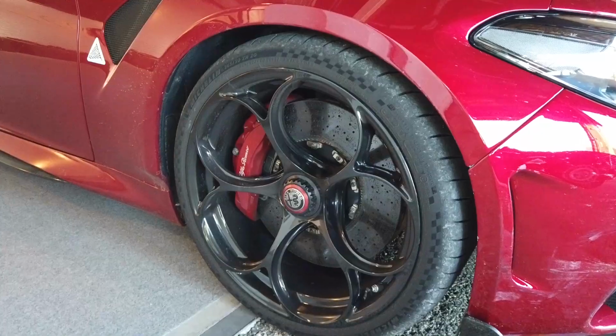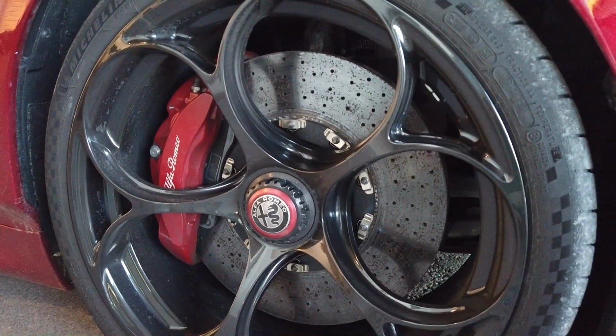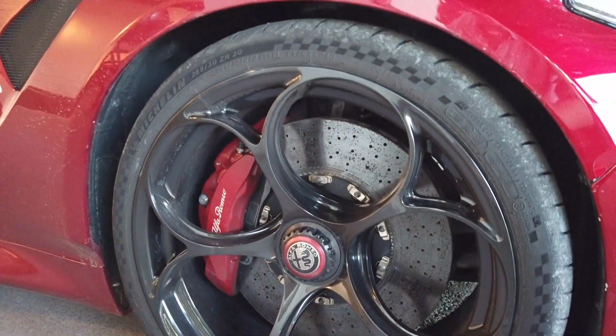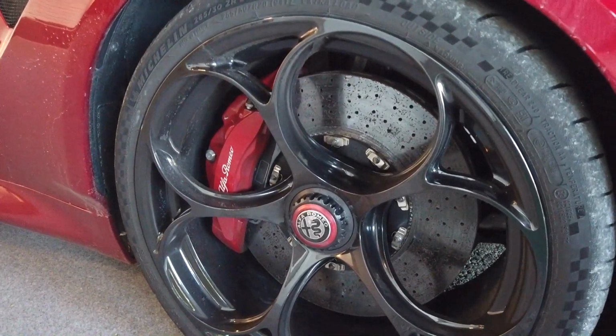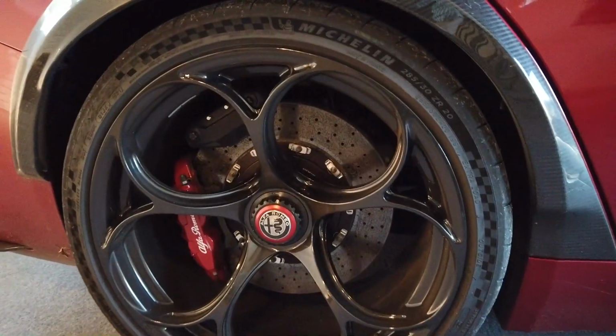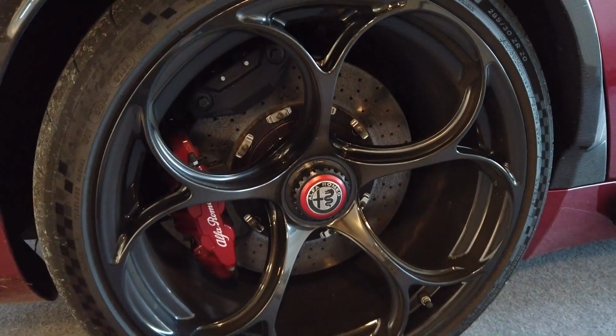and the GTA. The brakes are the same carbon ceramics we find on the Quadrifoglio, so in the front 390mm discs coming on 20-inch forged single nut wheels made specifically for this model. In the back, still 20-inch wheels, the discs are 360mm.